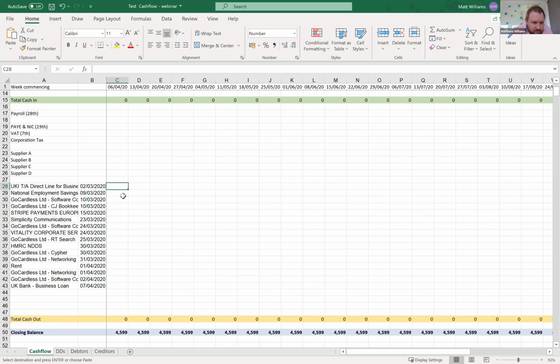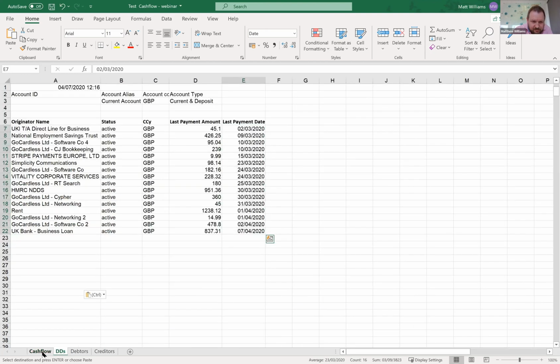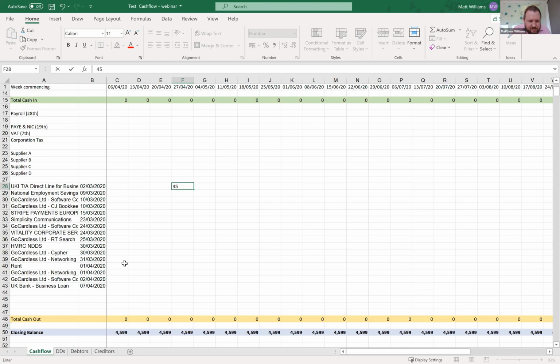So Direct Line is going to come out on the 2nd. So then this is nice and straightforward. We find the week that the 2nd comes in. So it's this week here, right? That's the week that catches the 2nd of April, which is when the next payment's going to be. And let's just plot in the amount that comes out for Direct Line. So £45. We're not worried about pence on this. You can if you're really, really anal about these sort of things, but it's not going to make a difference to your life. So just round up or round down.